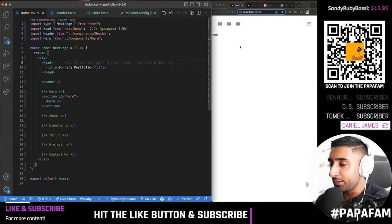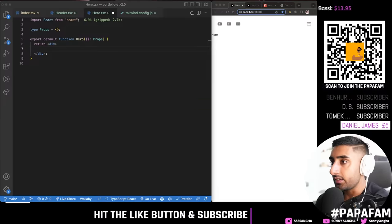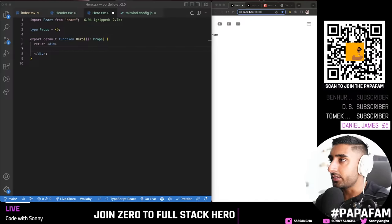All right, at this point, we've got the hero going pretty well. And I'm going to go ahead and start building this out. Okay, so let's get into a nice focus mode. This is my kind of vibe when I'm coding.